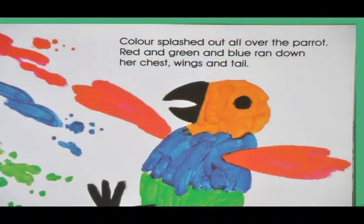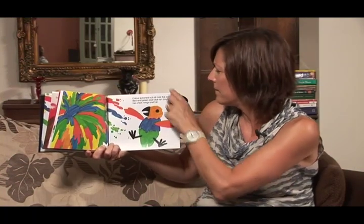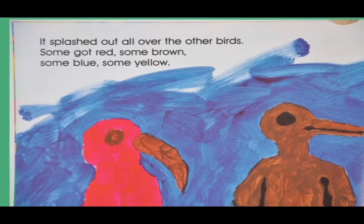Colour splashed out all over the parrot. Red and green and blue ran down her chest, wings and tail. Have you seen parrots like this? It splashed out all over the other birds. Some got red, some got brown, some blue, and some yellow.